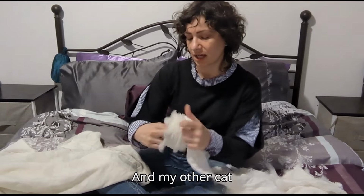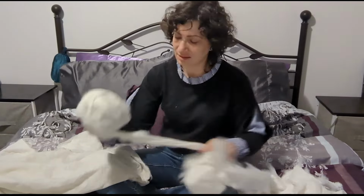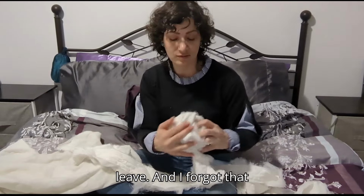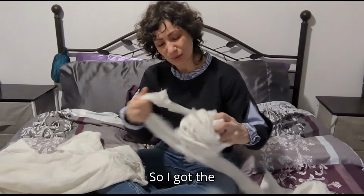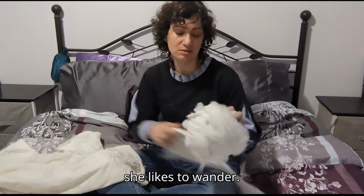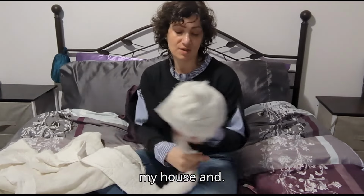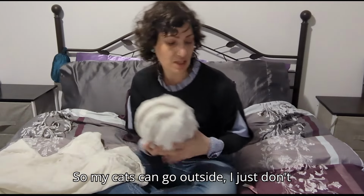And my other cat has deep trauma, and he's a good boy. And it works for me because I can leave my back door open all day and he'll just stay on the balcony and he'll never leave. And I forgot that cats are not actually like this. So I got the second cat, left the door open, and she likes to wander. And I'm not exactly cool with it just because I don't like other cats coming to my house and pissing on my balcony. So my cats can go outside, I just don't like them to wander.